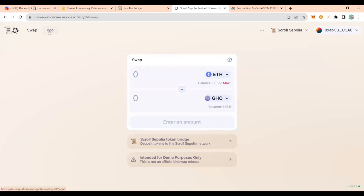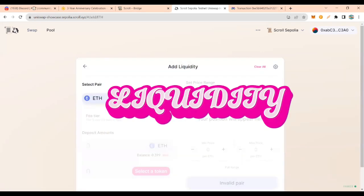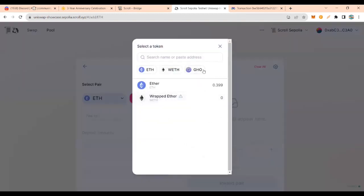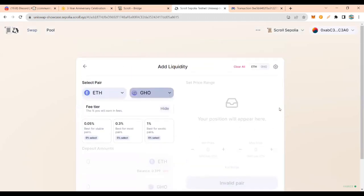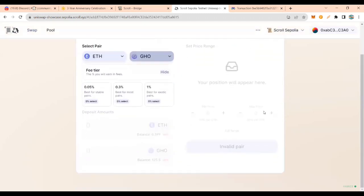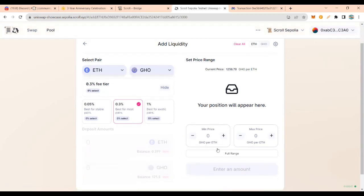You can go to the pool. You can add new position, Ethereum and GHO. So this is the fee here. You can use the best for 0.05%, most fair. You can use this here. I think the best is 0.5%. And you can add your liquidity here.